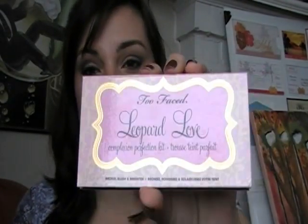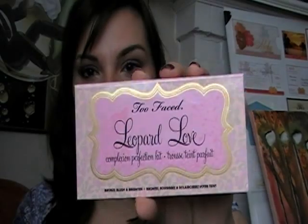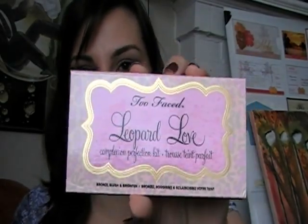I got the Sephora VIB Too Faced Eye set, which has a couple of the shadows from each of the collections that were out at that time, and I love that to throw in my travel bag, so I think this will go in there really well too. And the main reason I picked up this set is because this little kit here, just this palette, sells for $30 on the Too Faced website.